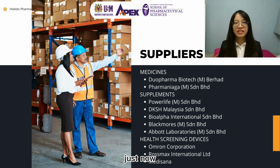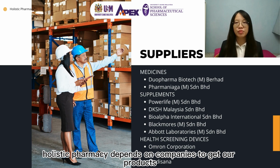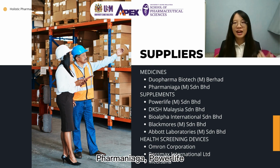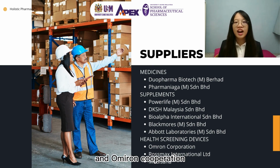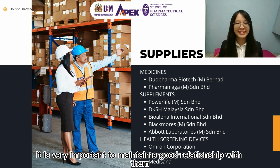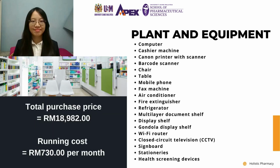As mentioned just now, Holistic Pharmacy depends on companies to get our products. Some main suppliers for Holistic Pharmacy are Duo Pharma, Niaga, Whole Life and Omron Corporation. Holistic Pharmacy mainly relies on different suppliers, hence it is very important to maintain a good relationship with them.